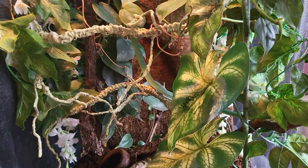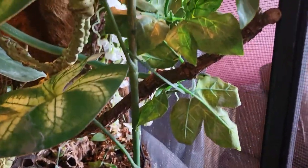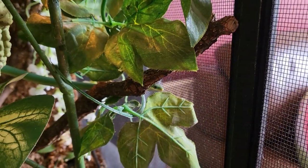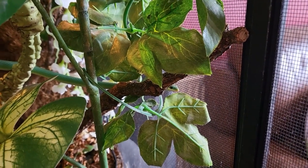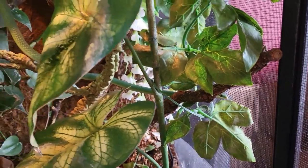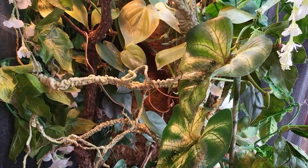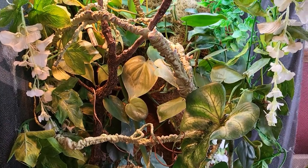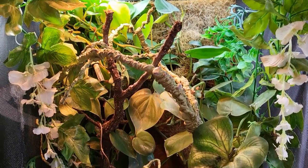But yeah, Negi is... There he is. He's been fine. He's just his normal sweet self. And you can probably see that the enclosure has changed a fair bit since I set it up. It has been over a year now since I made that video.